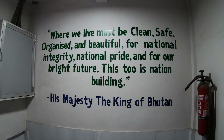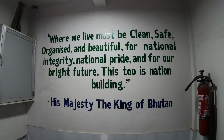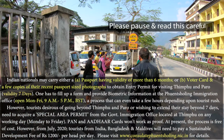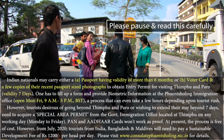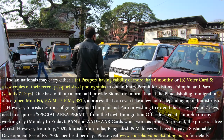In Bhutan, keeping one's living place clean, safe, and beautiful is considered a part of nation building. First of all, you need to complete the immigration formalities. Please pause and read the description below for details.